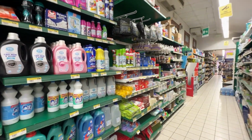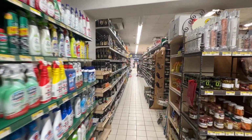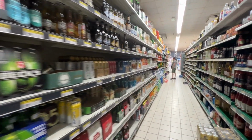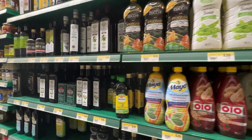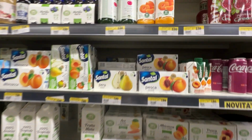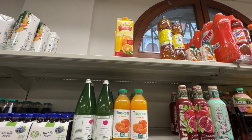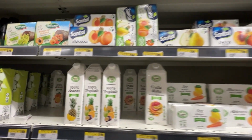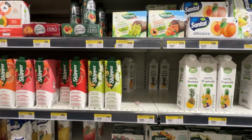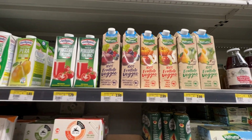Let's see. Is this juice? No. Over here. Okay, so I'm looking for like apple or orange. Tropicana Clementina, isn't that cute? That's like an orange juice, right? Way up there. This one's 100% tropical. Pear. Apricot, or is that peach? Okay, this one's got beets in it. Oh, that's good.